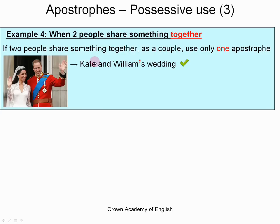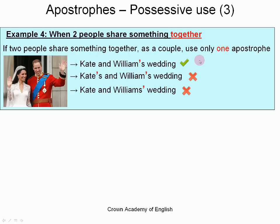We do not put the apostrophe here on Kate. And so we do not need to put an apostrophe here. We do not need to say Kate's and William's wedding, because it's the same wedding for both of them. So we only need to say Kate and William's wedding. And Kate and William' s wedding with the apostrophe after the word, well, that is just completely wrong, because that suggests that there is more than one William. And I don't think Kate has married more than one William. Well, at least she hasn't told us. So that is grammatically wrong. That is why this is wrong.